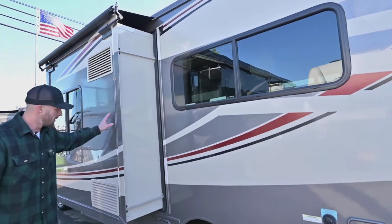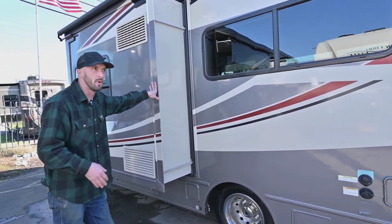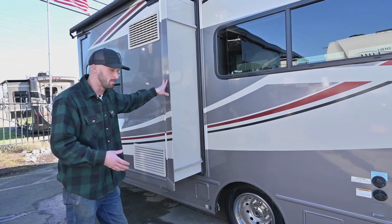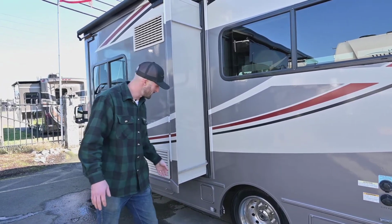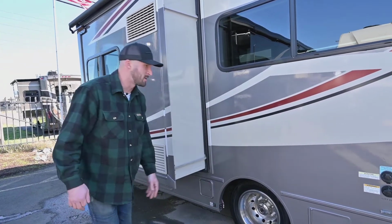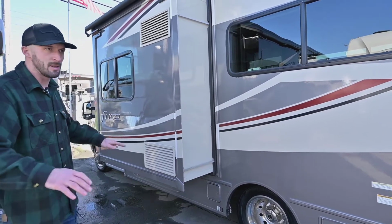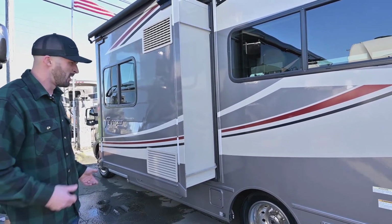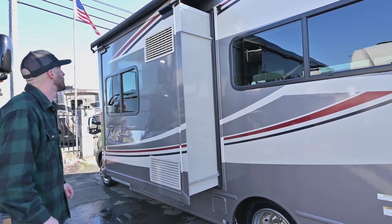Our single slide here, not a super deep slide, which is nice because when you're using the rig going down the road, it doesn't obstruct the whole use of the space. You can still get in there and use it. This is just the fridge exhaust here. And then these valves right here are for your overload bags. So if you are carrying a heavy load, towing something, you can put some air in those bags and kind of smooth out your ride a little bit. Also going to make it just handle more weight a little easier.